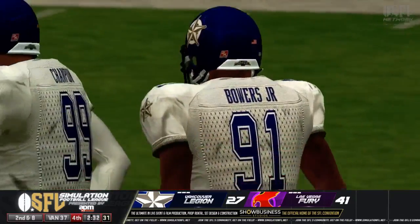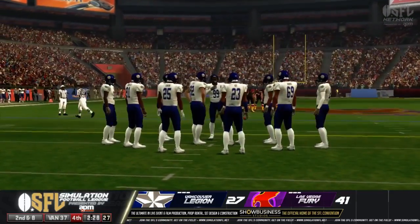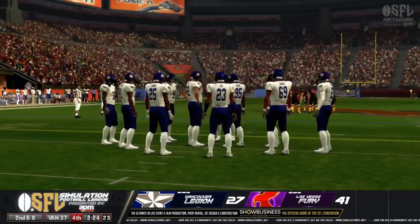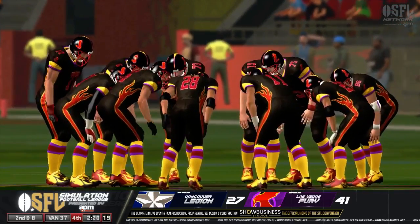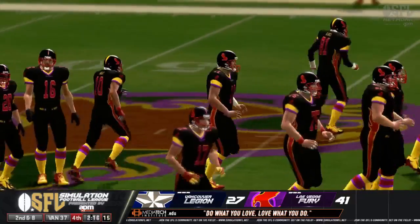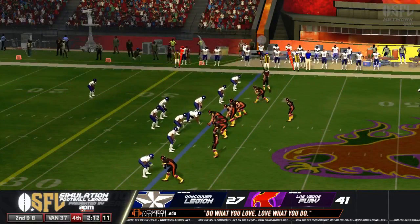See the running back comparisons, though, between the two teams. Redford obviously having more carries than Cody Hill, with the Legion being behind most of the game. They've had to try to throw themselves back into this game. Clock is up by 1 second. They're not going to be able to run this down to the 2-minute warning. They have to snap the ball.